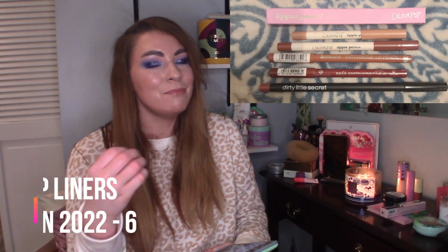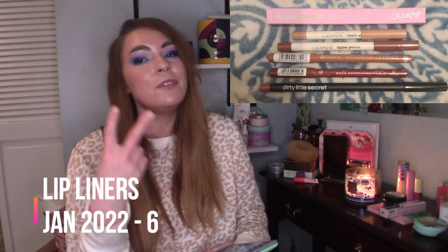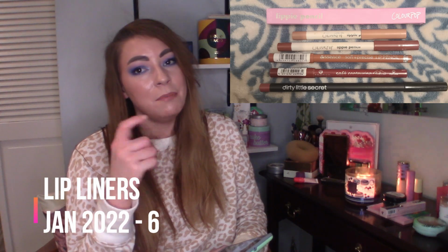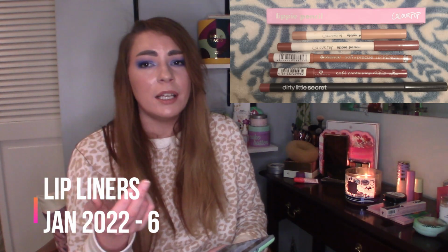All right, so let's do some lip categories. So these are my lip liners. I only have 6 lip liners. Now I am a little upset because one of those is a backup. I have 2 of the ColourPop lip liners, both in the shade BFF. I thought that my BFF had dried out, like went off. So I bought another one at Ulta.